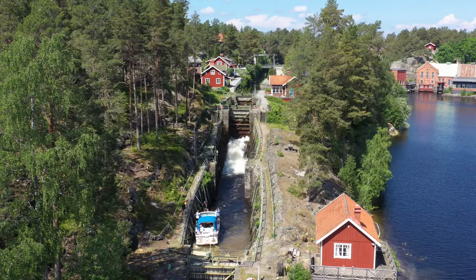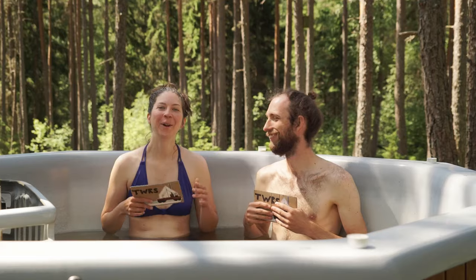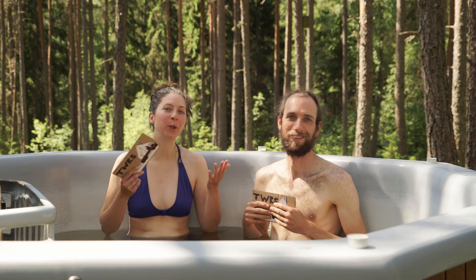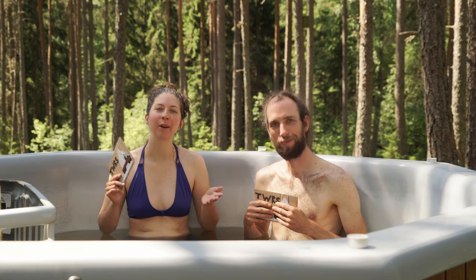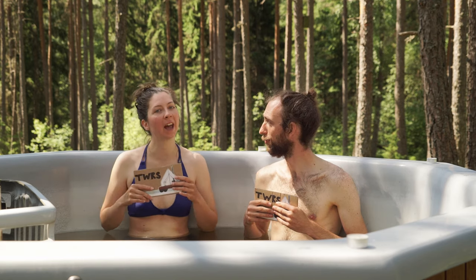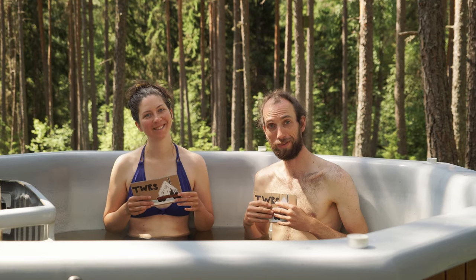We also performed one of our raft songs for the first time. We are not musicians, but we do enjoy playing music. And so this summer we decided that we want to play some music for people that pass by with their boats. And recently we sang a song for two strangers.